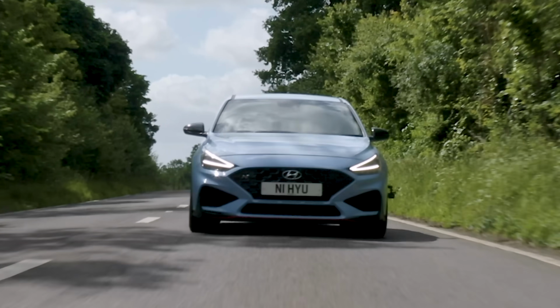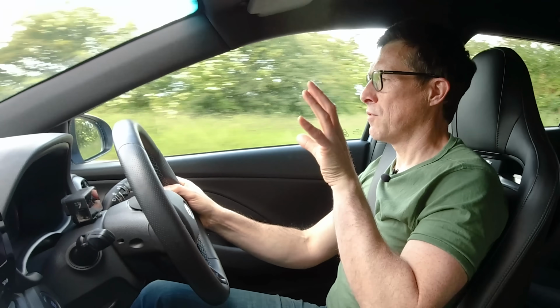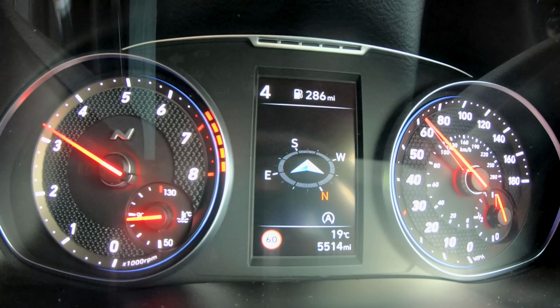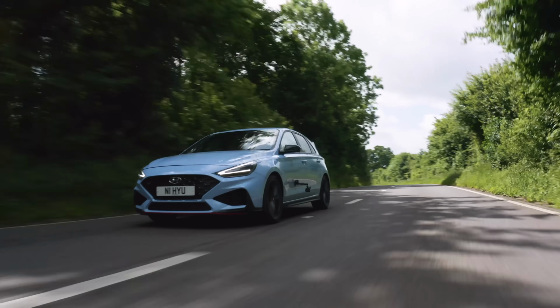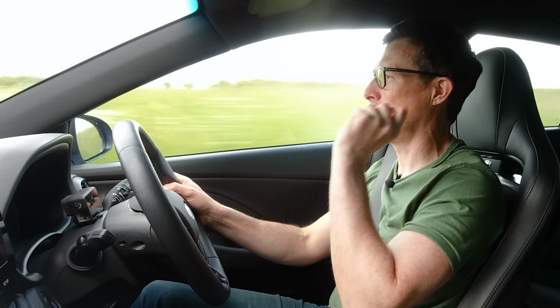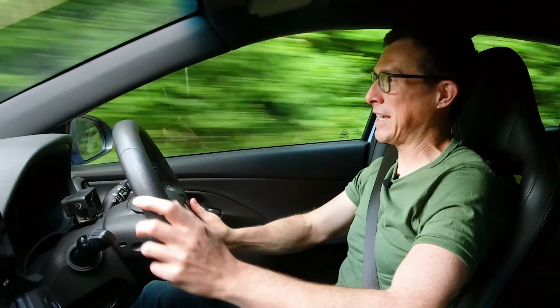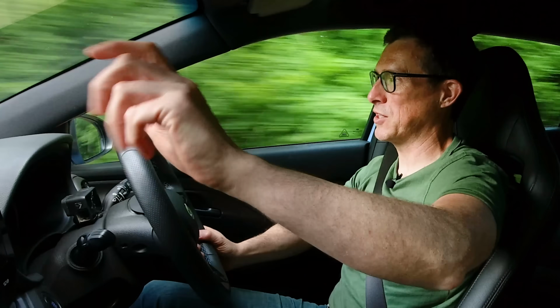When you get out on faster roads, you do appreciate the punch from this car's engine. So I'm at 1500 revs, put my foot down, it responds really well, hardly any lag, and then you can just punch past other cars to overtake. But then once you're up to speed, you notice probably the biggest issue with long distance driving in this Hyundai. The tyres make a lot of noise when you're going at 70 miles an hour. That gets on your nerves after a while. You do end up turning the stereo up quite a bit.